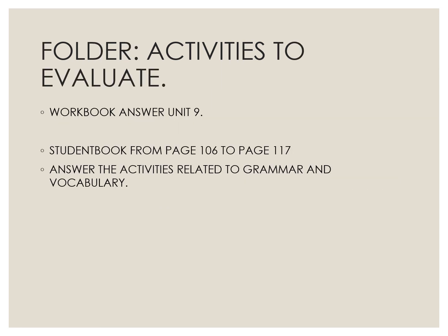Before the session is over, I want you to check these folder activities to evaluate. So in the workbook, you have to answer Unit 9, all the activities related with grammar and vocabulary about present perfect. And in your student book, you're going to answer from page 106 to page 170. Answer the activities related to grammar and vocabulary.